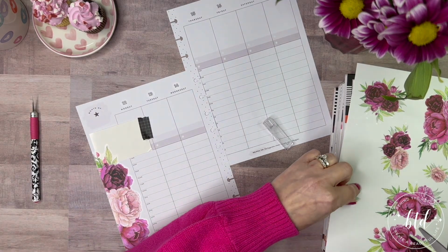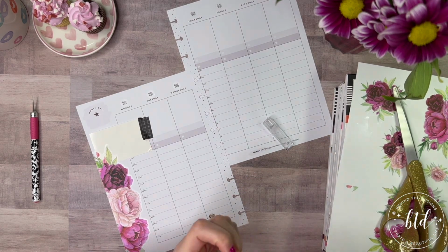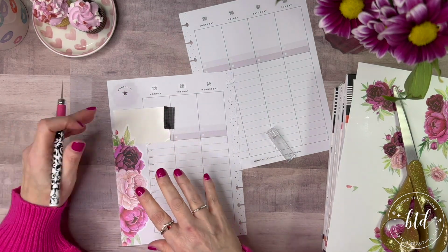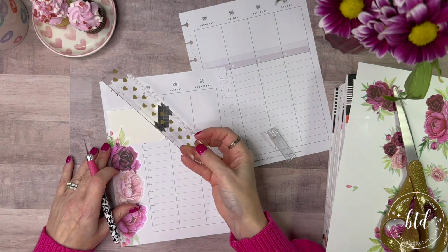And actually, I'm going to put that back on there. It's just a little leaf, but you never know. You never know when you might use it. Okay. So let me get this trimmed out, and then I am going to keep it as well. I'm going to keep this little leaf. I think I can use it.